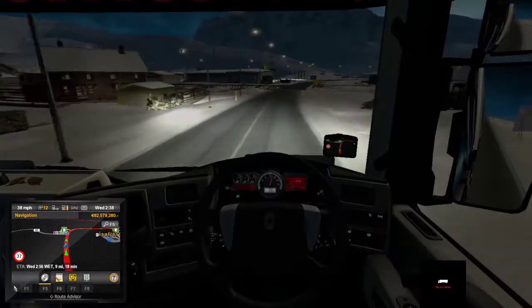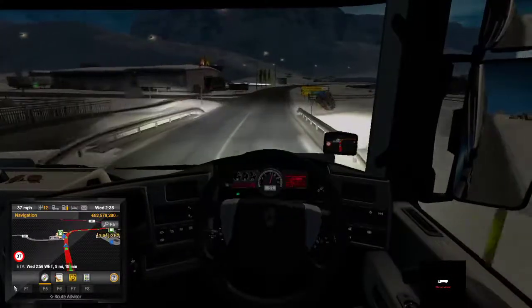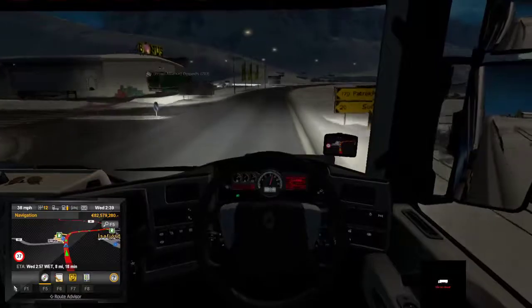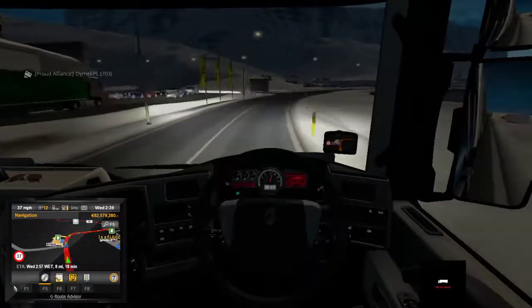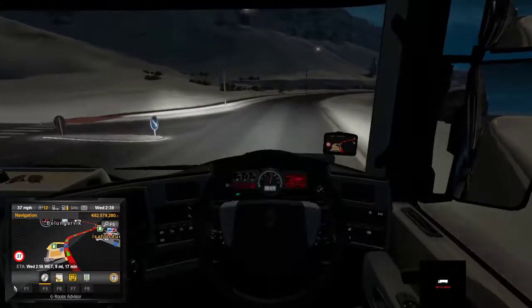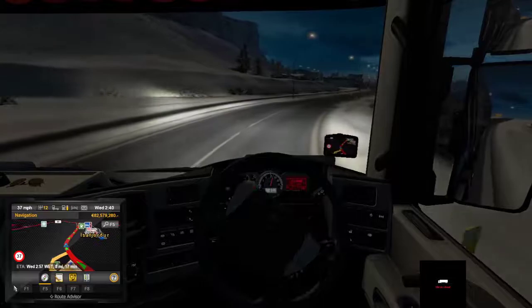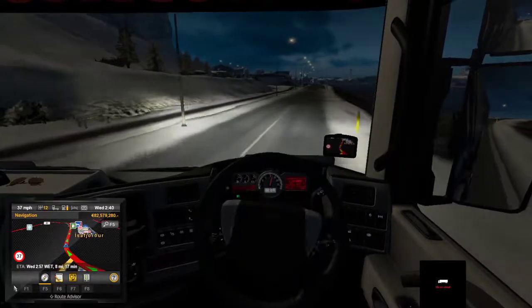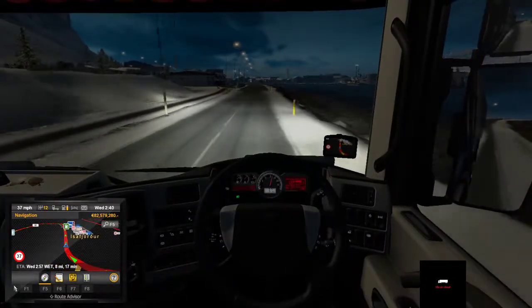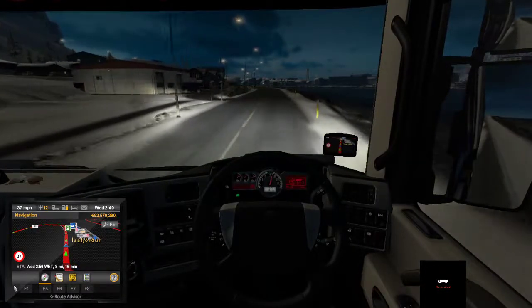I'm guessing that person did it wrong. I think they went around and didn't want to reverse him, which is what I was going to do when I did it. And as you can see, it's just around this corner. 8 miles is what we've got.